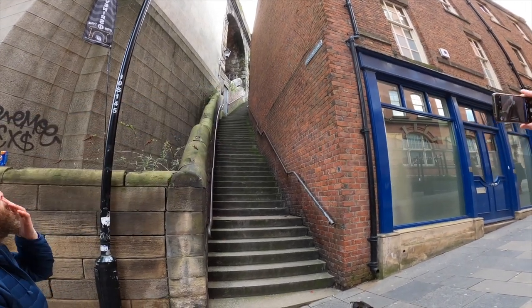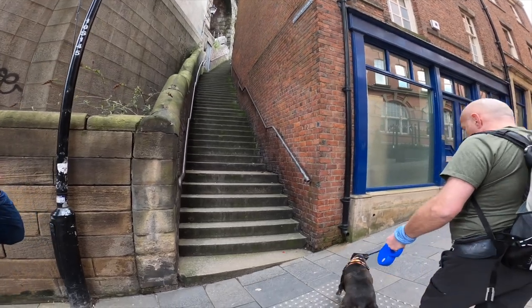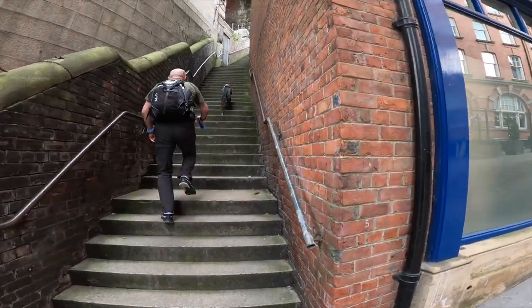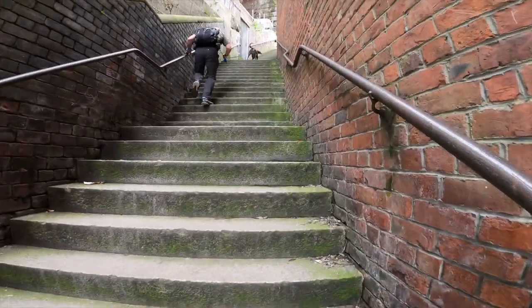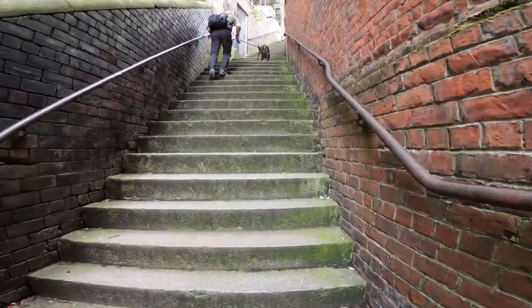I'll tell you exactly why it's called the Dog Leap. You watch him, right? Watch him leaping up. Watch. This way. Watch him leap. Look at him leap. Why is he leaping? Oh, God. I can't believe we're going up. I thought you were kidding. Why is he leaping?